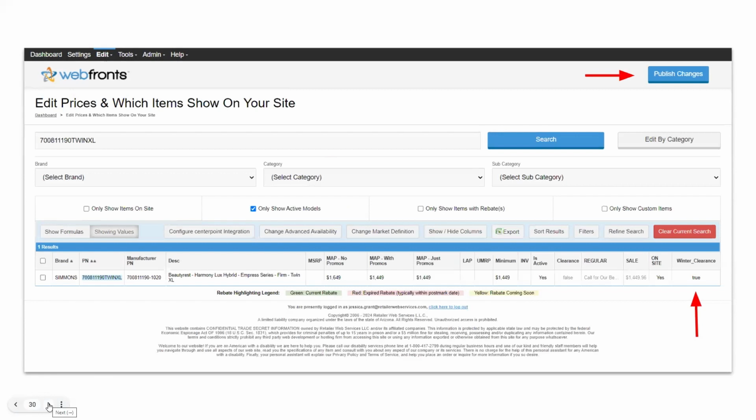From here, you will see that a new column was added to the right-hand side of the page, labeled with the promo code you created on the previous screen. So in this example, I labeled my site special winter_clearance. And to add products to the special, you'll simply search for the products you want to include, and you'll change the value under that column from false to true. And that's pretty much it. That's how you create a site special and add products to it.